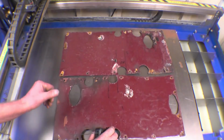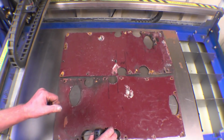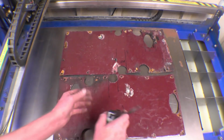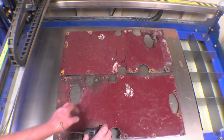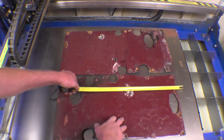These are the cylinder lagging covers of a French traction engine. He's asked me if I can make him two new ones. These are bent and curved around this cylinder and they hold the lagging in place. These will have been cut out by hand probably a lot of years ago. So what I've done, I measured them up.